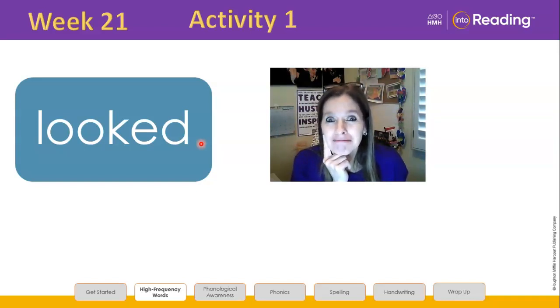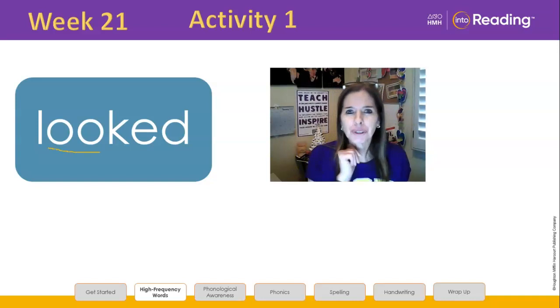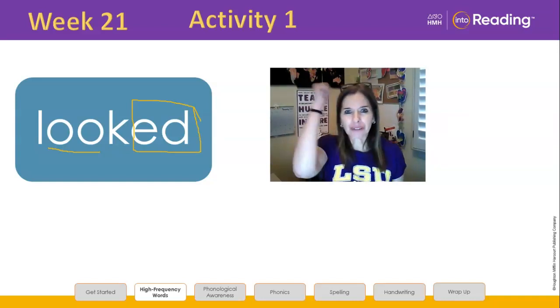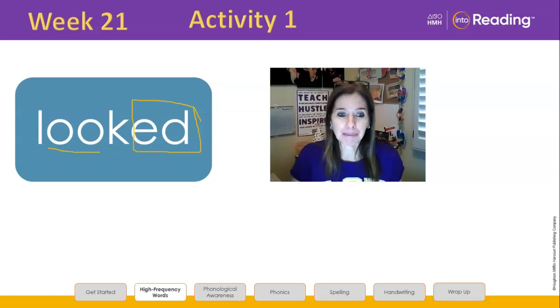See some chunks? A couple chunks, aren't there? So, I agree. In this word, the letters O-O stand for the sound U. All right? The E-D at the end of a word signals something that's already happened. Remember that suffix? Something that's already happened, right? And if this is indeed suffix ed, then that means all of the rest of the word is a base word by itself. And I think it is.